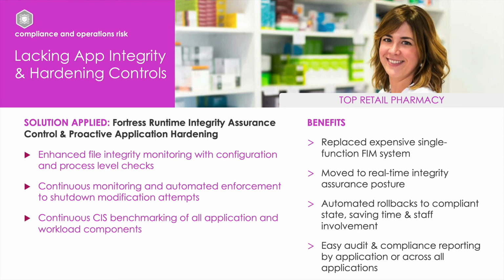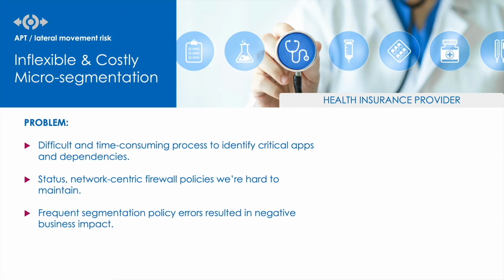And in the event of any modifications, inadvertent as they may be, they were able to implement automated rollbacks to the compliant state. And again, more easily address audit and compliance reporting requirements around application integrity and hardening. And our final use case is around microsegmentation, or as we like to call it, intelligent application segmentation.